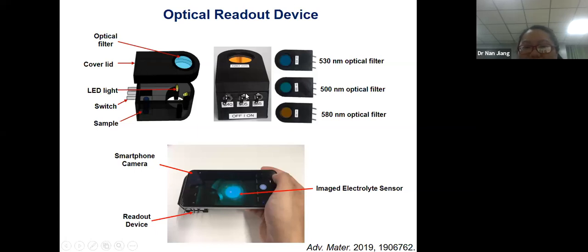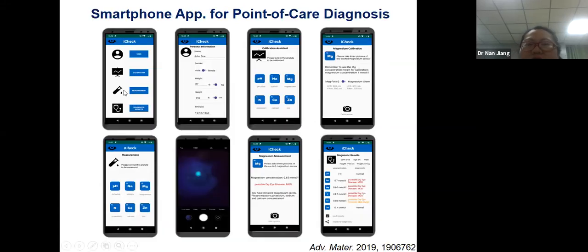Then images can be cropped from the smartphone app, and the values can be translated using the app. This is our developed smartphone app that can be used for point of care diagnostics of dry eye diseases. On the previous slide, I showed the intensity difference, and with the smartphone device we can quickly convert it to real concentrations in the tear fluid, which can give you a diagnostics report to tell you whether you have dry eye disease or not.